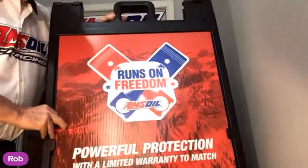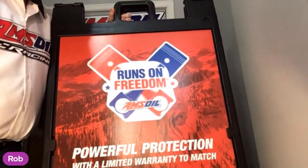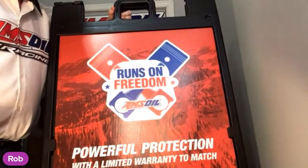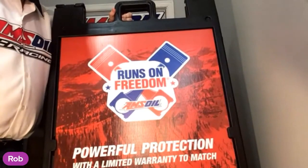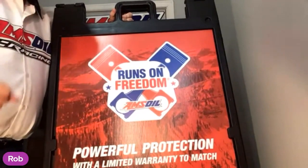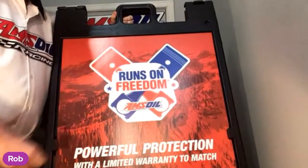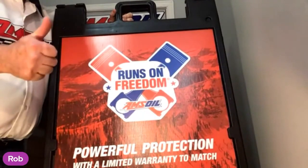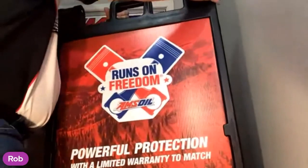AMSOIL came out with this program to recognize that a manufacturer, like Bombardier, can't tell you you have to run Bombardier oil or you don't have a warranty. If they do that, they have to give you the oil free. It's a modest act down in the States, or something. So AMSOIL came up with this plan to let people know that a manufacturer can't say you have to run their oil. If you buy a brand new snowmobile and put AMSOIL in the machine and fill out this card, you can get a two-year warranty from AMSOIL. So if anything happens to your snowmobile the second year, AMSOIL is going to cover it because they believe their oil is so much better than all the others on the market. And that's a great marketing plan for us.